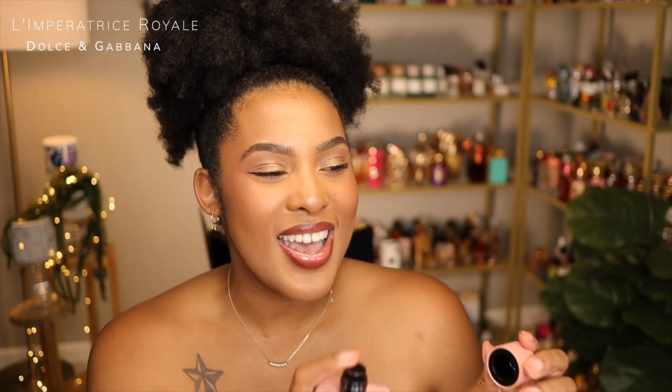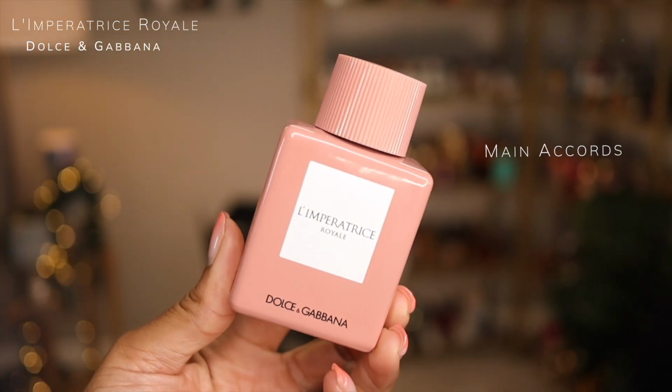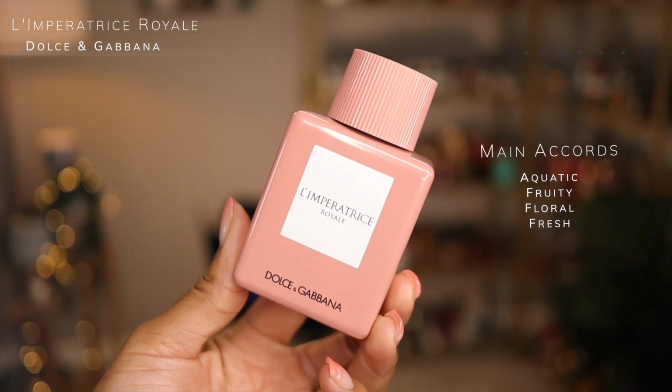It's like Dolce & Gabbana got the picture that having a fun fruity floral is fine and all, but let's make it grown and sexy. Those people probably grew out of that and they want something a little bit more sexy, a little bit more enveloping. And that's what this is. Oh my God, this is a juicy, fruity floral fragrance. That's pretty much all I can say.